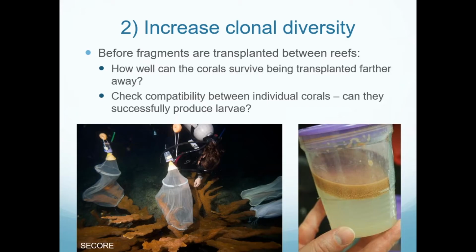And there are several considerations there. So how well can the coral survive being transplanted further away? And this could be because corals might be very locally adapted and just decrease in terms of their survival chances when you transplant them. But so far, experiences in the Florida Keys have shown that you can transplant many genotypes onto several reefs, and they seem to, at least at first sight, do okay. So they don't just all die, certainly. And hence, I think there's some good reason to believe that such transplantation may be successful.